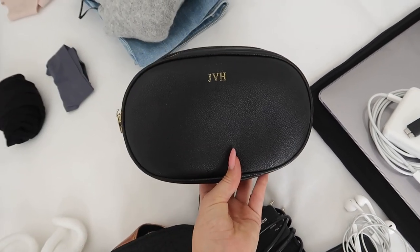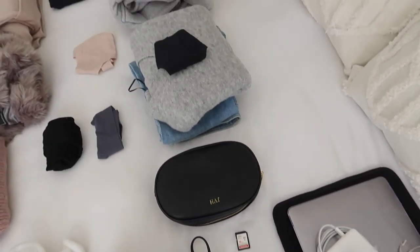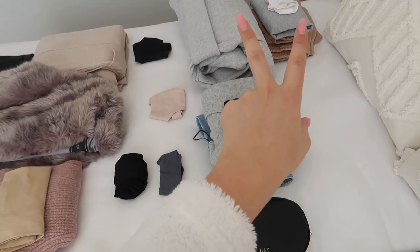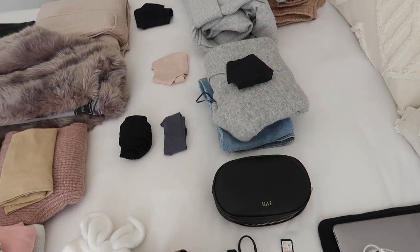This is from Perfectly Customized Daily. It just has my little initials on it. And yeah, I just have a few other options of clothing. That is my traveling back home outfit, just an extra outfit and extra underwear just in case.